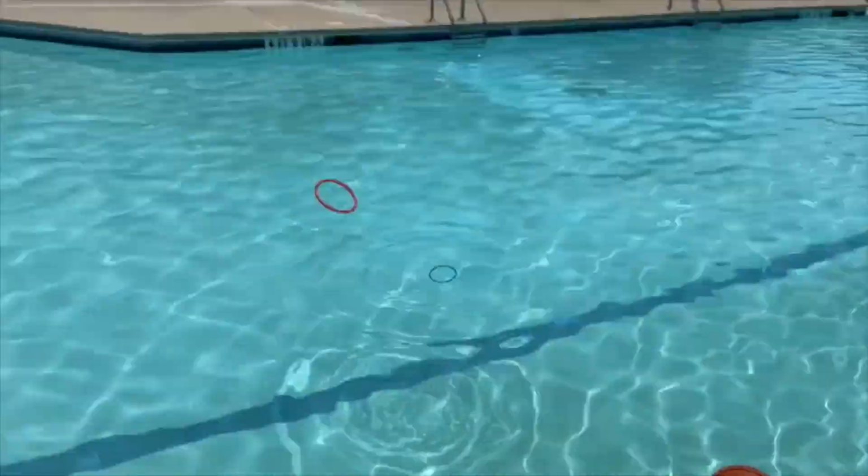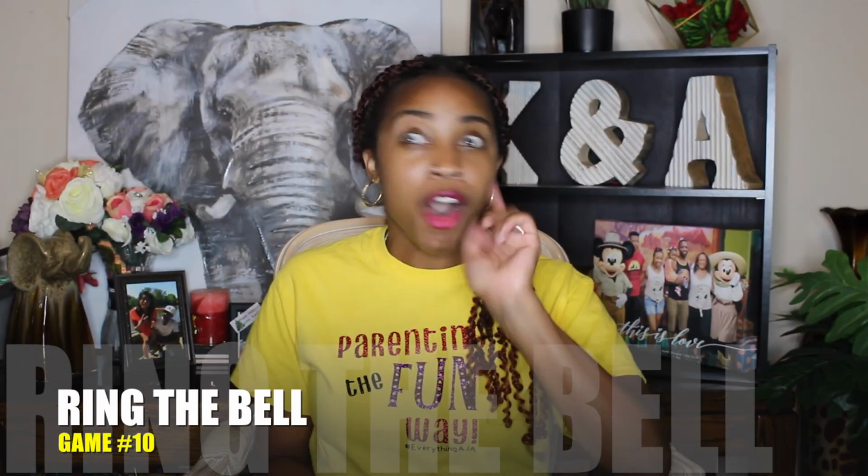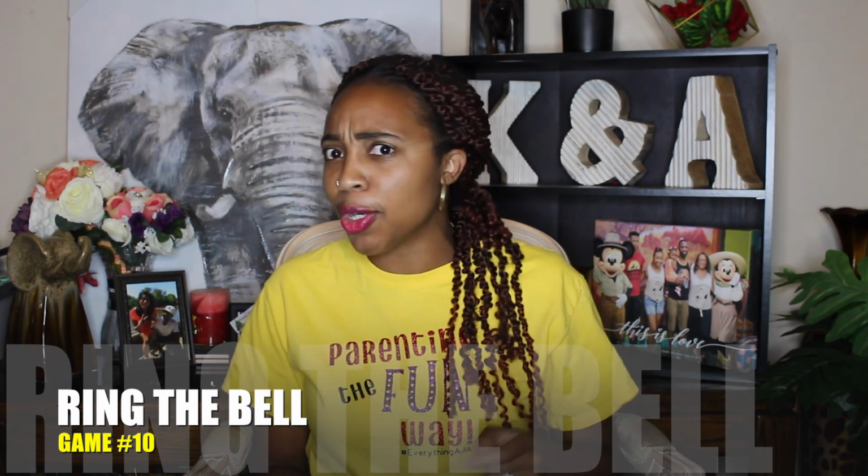Now remember when we got those pool rings earlier and spread them across the pool? Well, for our last game, you will do that all over again. And our last game is called Ring the Bell. Only there's not a bell, so we're just going to ring the pretend bell. You hear it? One person will spread those pool rings all across the pool. This time, everybody will search for the pool rings at the exact same time. And whoever gets the most pool rings will win.